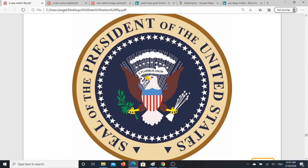Why do you think there are 13 arrows and 13 stars? I think they represent the first colonies. If you look carefully, you might be able to read the words written on its bill. E pluribus unum, out of many, one.